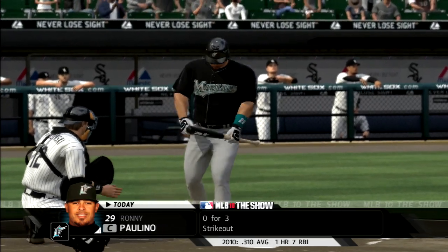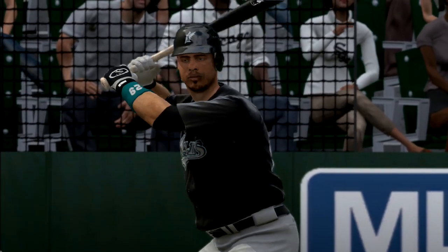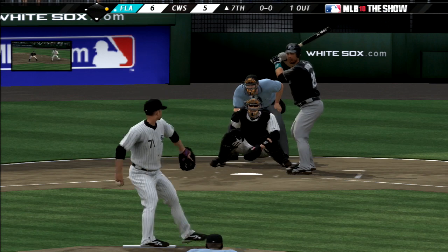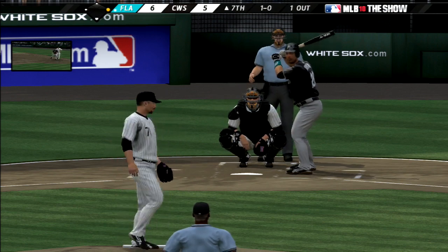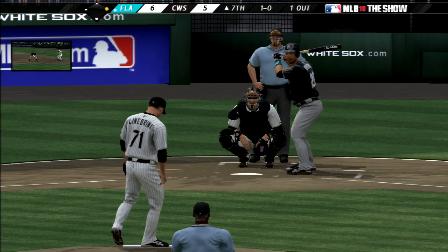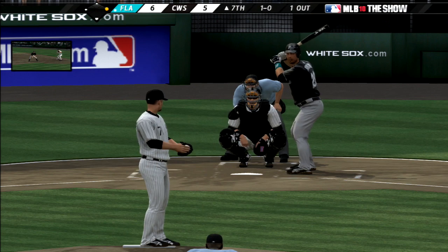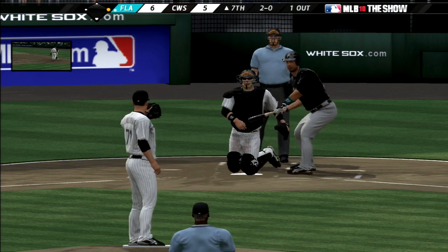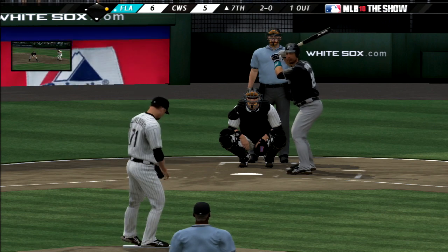Ronnie Paulino will try again. Struck out swinging his last time through. Too low, 1-0. Boy, and they would love a double play ball right here. And that's inside and a bit low anyways. It's 2-0. And just eyeballing it from up here, he doesn't have the look of a guy that's totally warm yet.